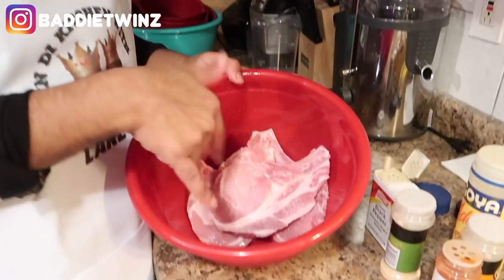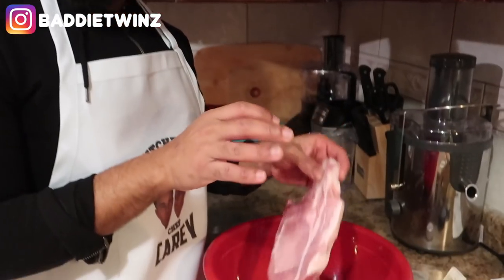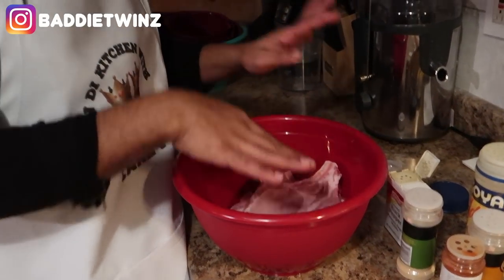Okay guys, so I transferred my chops to a bigger container because I want to make sure that every piece of my pork chop gets some seasoning on it. So I needed more room. That's why I transferred to this bigger container.